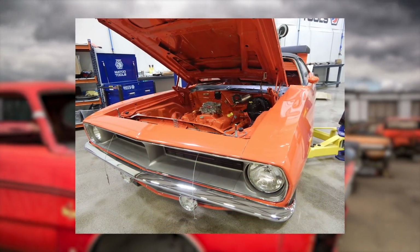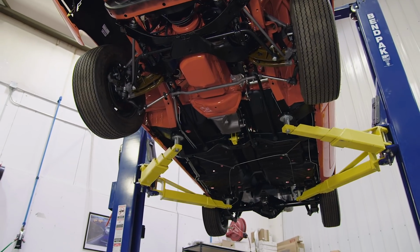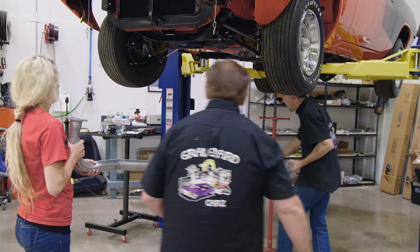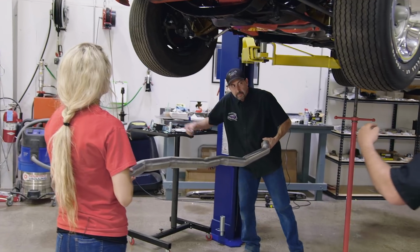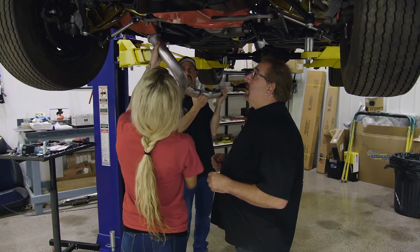For 1970 and 1971, every model of the Plymouth Cuda received a different exhaust system depending on its factory-installed engine. These go in real easy. Now, Tom from Accurate Exhaust that makes these, his daughter puts one of these on in half an hour by herself. What are you trying to say?